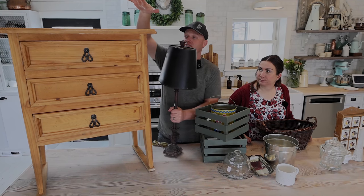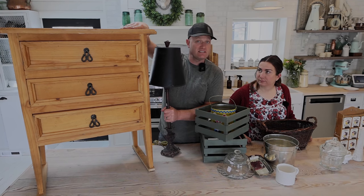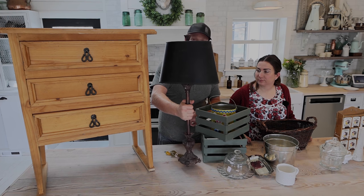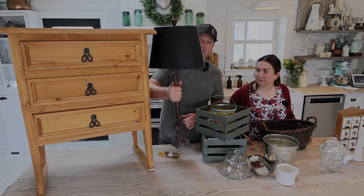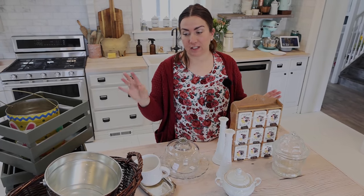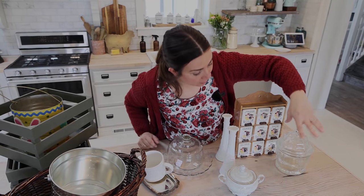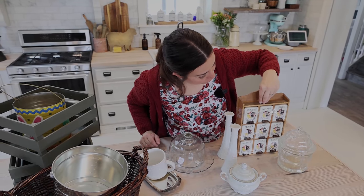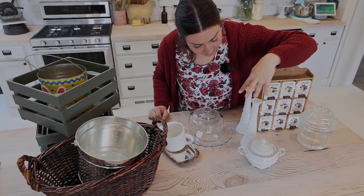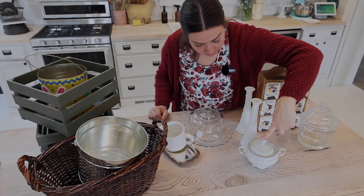For my $20, this side table slash end table was 15. It's solid wood. And then this lamp that I got to go on the top of it was 5. I have this separated out in what I'm going to not paint and what needs a little bit of upcycling. So we've got $2 for this dish, $2 for this spice organizer, $1.50 for each of these little stem vases, $1.50 for the cream dish.